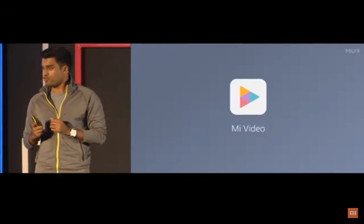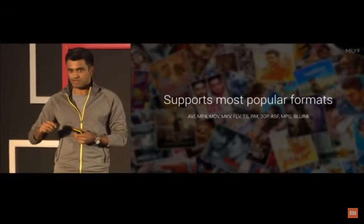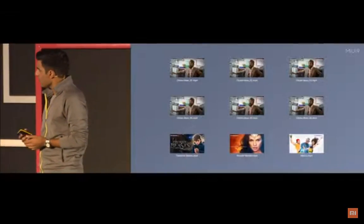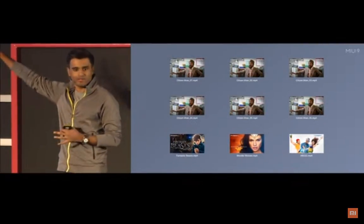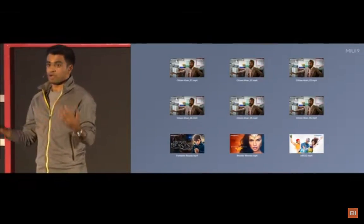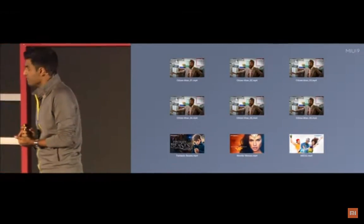Next, I want to talk about the new Mi Video app. The video app now supports many, many more popular video formats. We have another cool feature. Let's say you have a whole bunch of different videos on your phone. We know that the top 6 here are from a TV show, the bottom here are different movies, but in a normal video player, they would all show up kind of in this haphazard jumble.